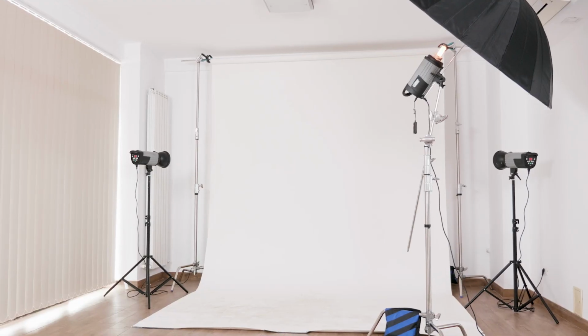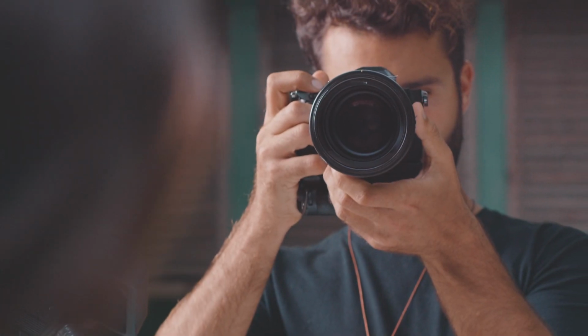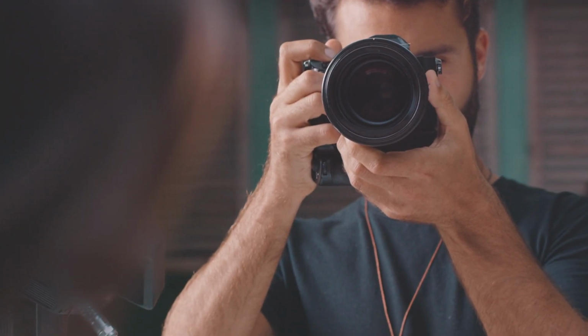Number 1, better photography. So make sure that you're using 3-point light setup. Make sure that you have a good DSLR camera. And we want to make sure that we're providing color accurate, high quality pictures.